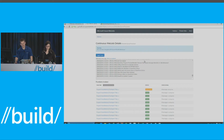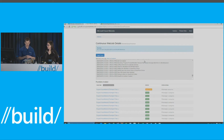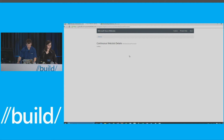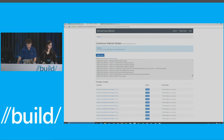The cool thing about this is it has the concept of logging as well. These web jobs, you can go see the console. So you can do console.WriteLine throughout, and you can see exactly what happens. So it's been a while since I've updated this, but let me go ahead and refresh this. It's maybe been so long, yeah, that's what I figured, to relog in. There we go. So it's actually stopped right now. Let's toggle the output.